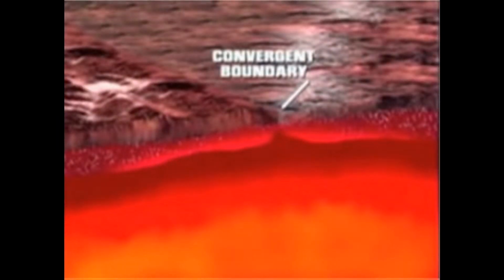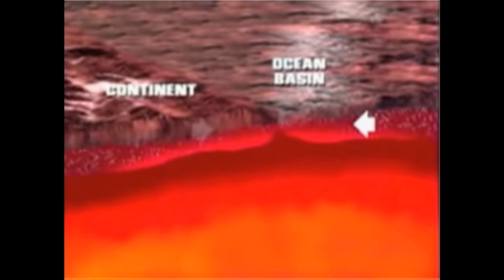And this is where the plate material is destroyed, a convergent boundary. In this cross-section, the plate on the right is carrying an ocean basin and is moving in this direction. The plate on the left is carrying a continent and is moving in the opposite direction. The plate carrying the ocean basin is heavier and is diving beneath the plate carrying the continent. The leading edge of a diving plate is consumed back in the Earth's mantle.